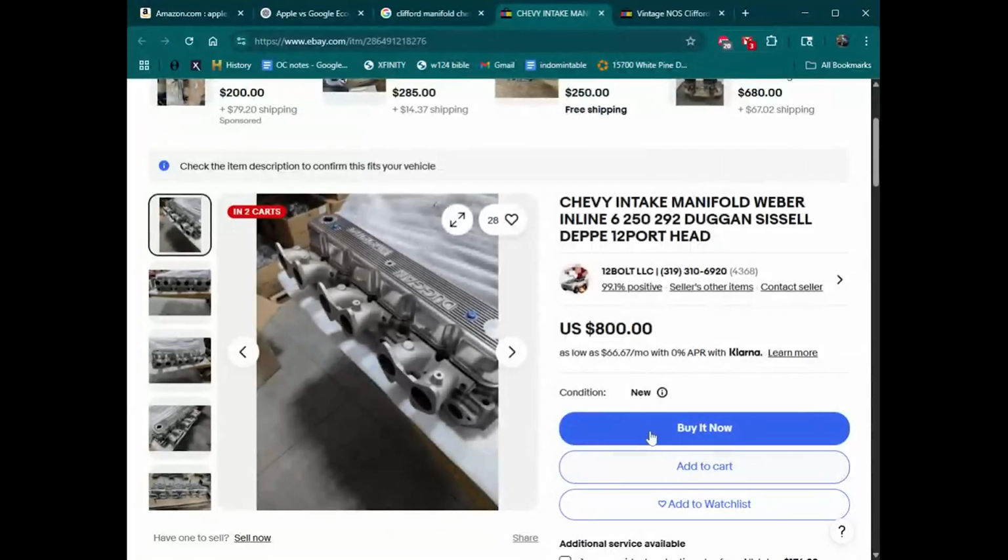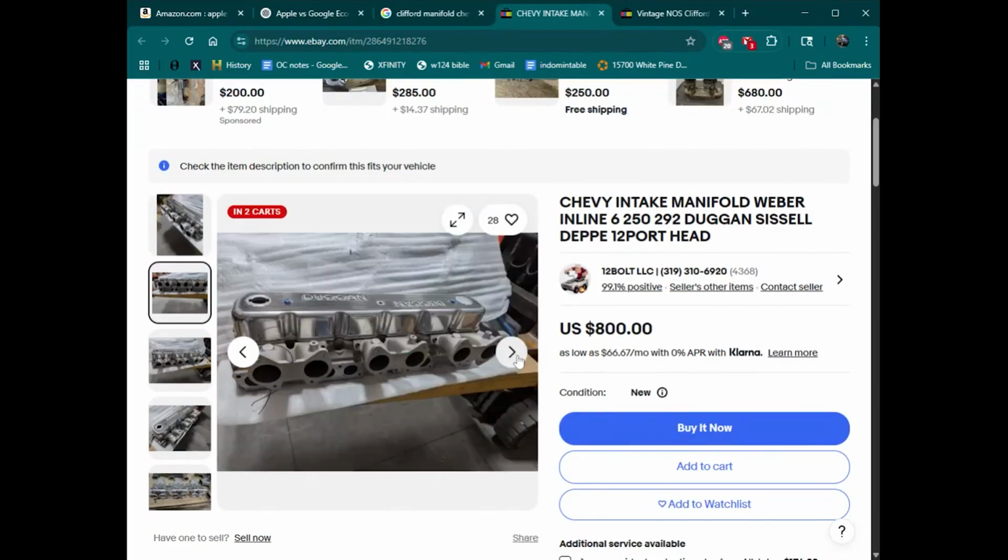Oh, dude, look at this valve cover. Hold on. This valve cover. Is it the cast one with the stripy boys on it? There's some cool dress up parts. Okay, that is a Dugan head. That is an amazing head. Okay, that is a one-off.